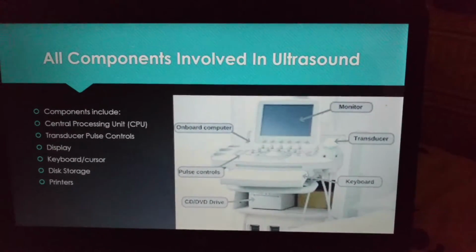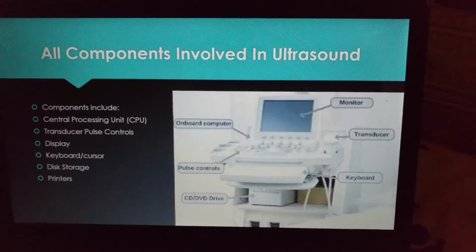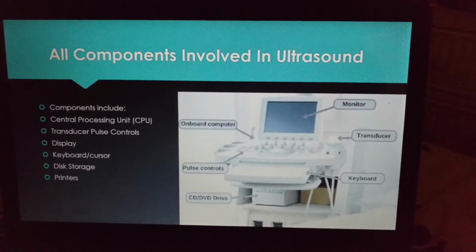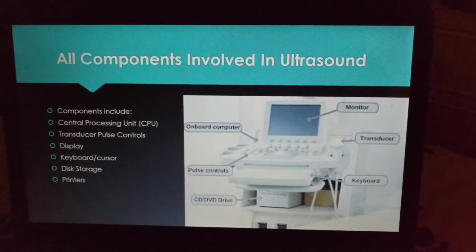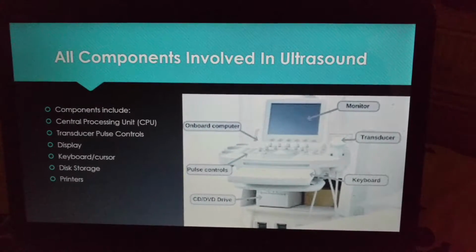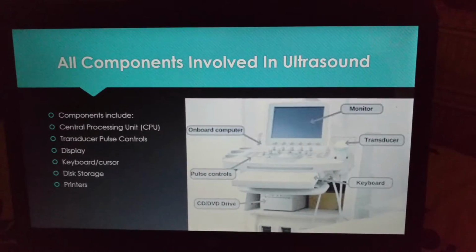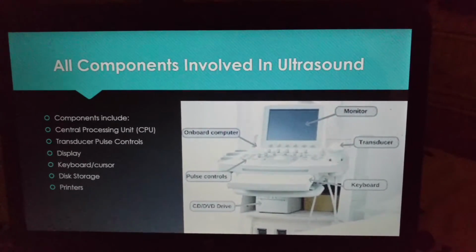All components involved in ultrasound include the central processing unit, or CPU, which, like a computer, does all of the calculations to produce an image on the monitor and also stores the processed information on a disk. The transducer pulse controls set and change the frequency and duration of the ultrasound pulses. The display turns processed data from the CPU into an image. This could be in black and white or in color.